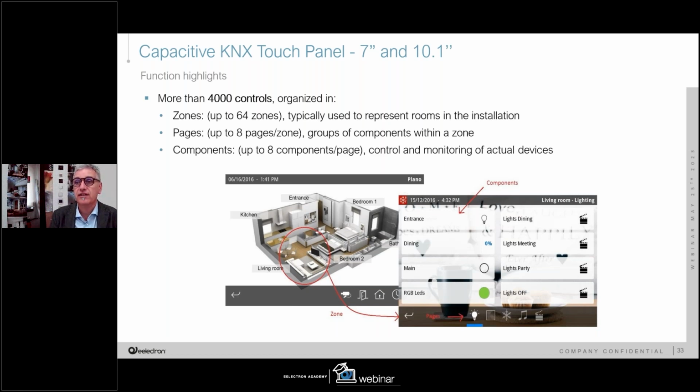What about the components or controls that we can enable in the 7 and 10 inch touches? Here we have more than 5,000 controls because we can manage up to 64 zones. And for each zone, we can have up to 8 pages per zone. And for each page, we have 8 components. So we have about 4,096 elements that can be designed in the visualization part.